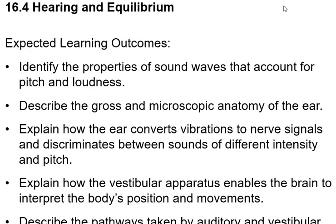And now we're going to talk about hearing and equilibrium. And they put the two together because the part of the ear that sends the messages to the brain also sends information about whether you're standing up, laying back, leaning over, things like that.